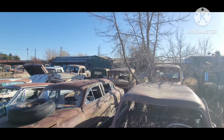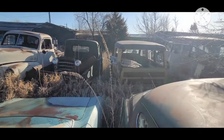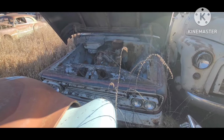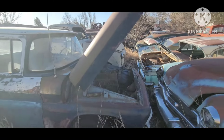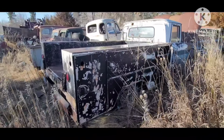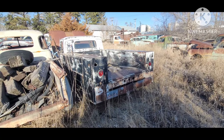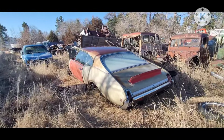More Jeeps. What is this? 60. 1, 2, 3. What is this thing? 60. For some reason, I don't see a lot of 60s. See way more 61s. That thing is super cool. Got the old utility bed. What a neat truck. It's probably my favorite one so far. This old one's a 68. Should be.